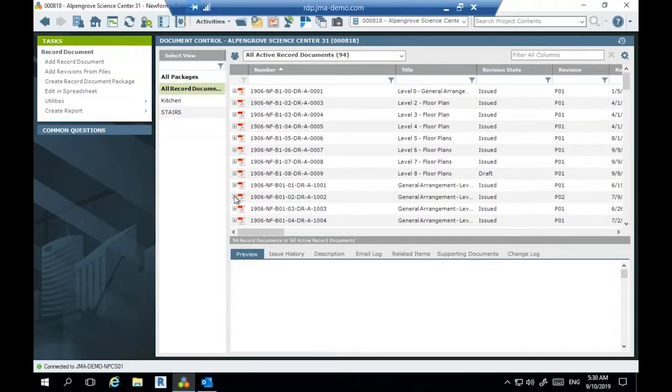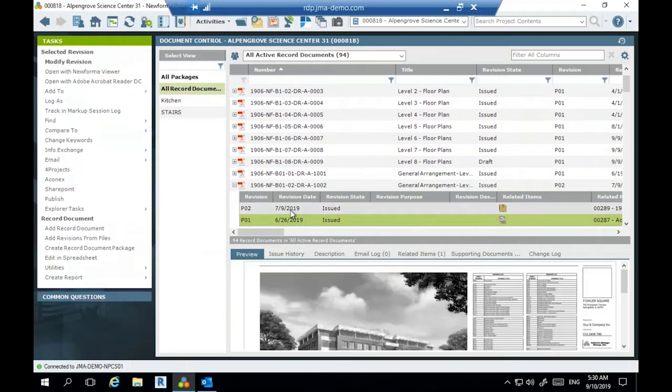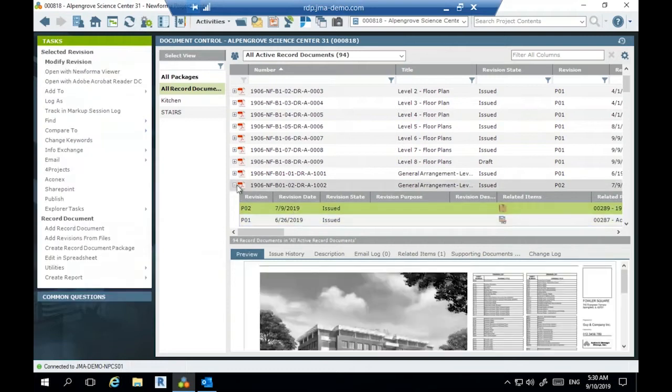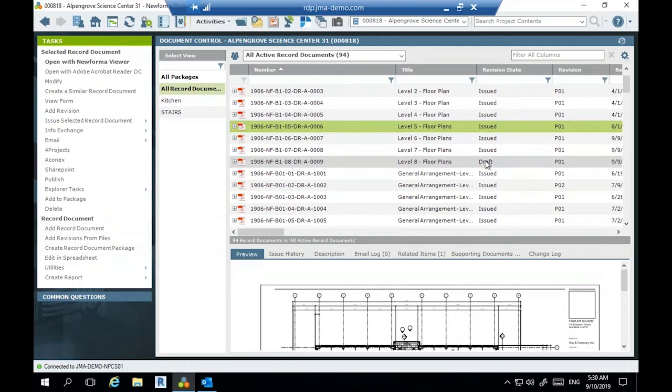So if I click on this option here, or this drawing, you can see that I can see P01 directly here, and similarly with P02. Now, with folder structure in general, when you try and file drawings in folders, it can be quite onerous and difficult to find drawings in those folders. So with Nuforma, we take away all that pain, we centralize the information, and we also give the capability to apply extra metadata. So not only are you looking at the drawing file name in your folder, you can also see the title, you can see the respective revisions, and understand the workflows, whether they've been issued or they're at draft state, meaning they've not been issued yet.